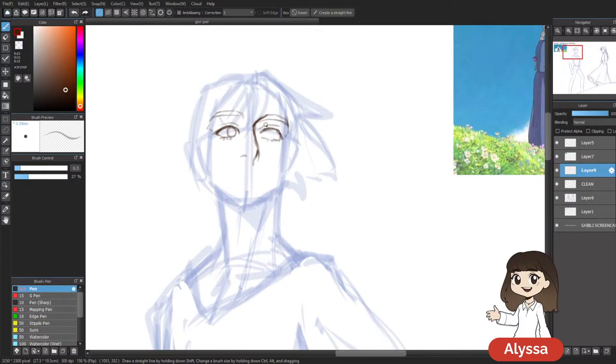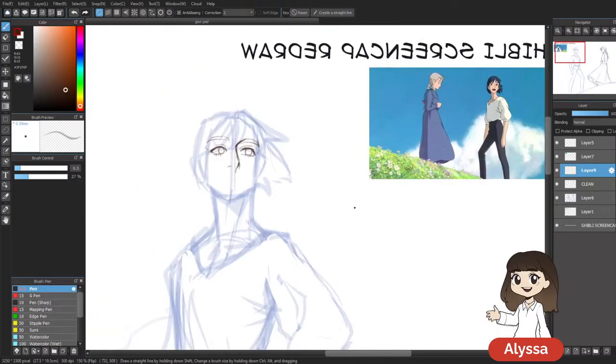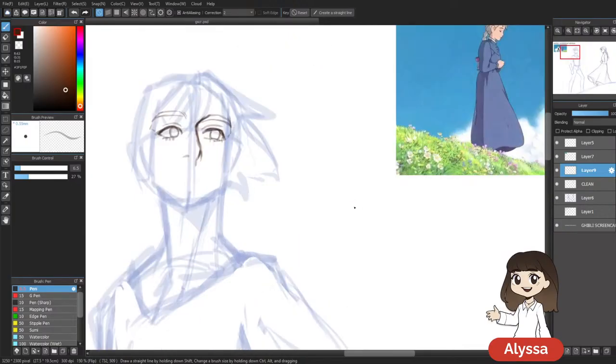Just gonna try drawing in his eyes. His irises, sorry. Because I'm like, wait a second, I already drew in his eyes. What am I talking about? His irises, so the colored part of his eyes.